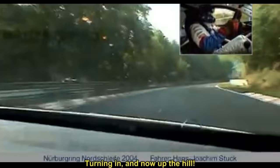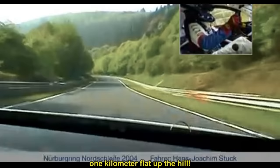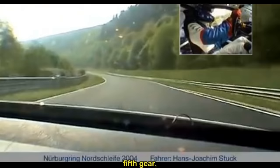And now up the hill. You could at least need 1,000 horsepower. 1 kilometer flat up the hill. Triple left hand up. Fifth gear. Steep uphill. Next left hand is just flat.